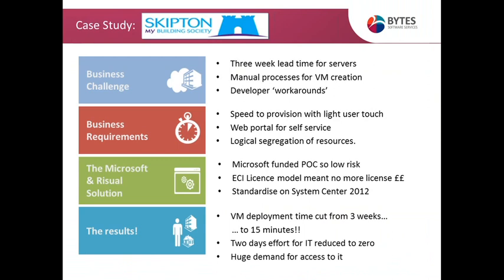2 days of effort from the IT team was reduced to 0 because everything was pushed out to the user with a self-service portal. And although this was originally designed for a development environment, ultimately there is now a huge demand for it across IT because they realise there are no incremental costs in growing this platform. They've already paid for the ECI on the servers. The only thing that's stopping them deploying more is Moore's Law.